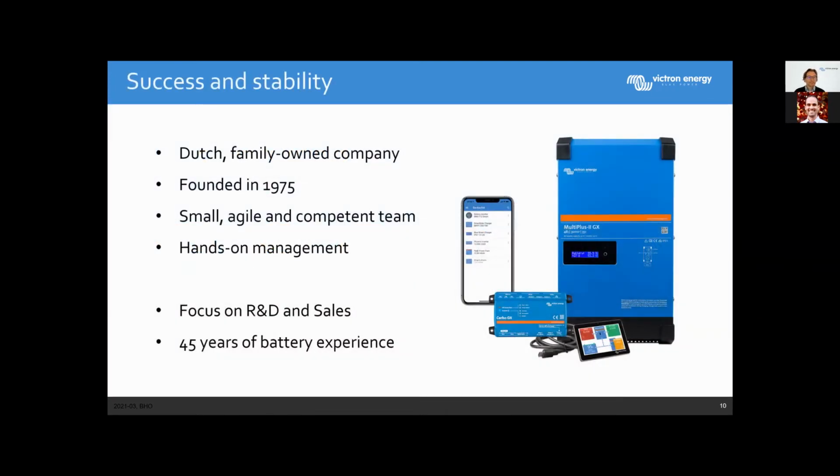Like I already mentioned, Victron Energy is a Dutch family-owned company which was founded in 1975. We are still a quite small and agile, competent team, with hands-on management. Our main focus is on R&D and sales. And of course, due to the fact that we've been working in battery systems for quite a long time, last year we had our 45 years anniversary. We have a lot of experience in battery systems and how to deal with those components within the system.